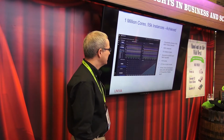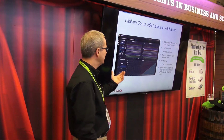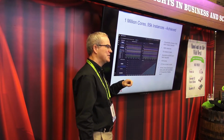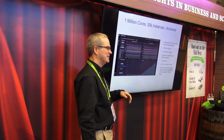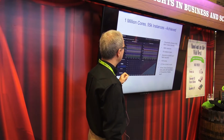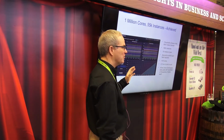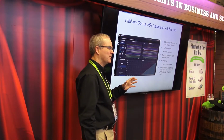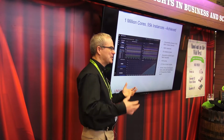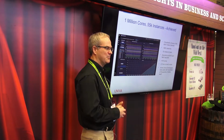So I mentioned we did this million core demo, and I'll just talk one slide about it because it's pretty interesting. This is just one run. We've actually done it about 5 or 6 times now. We just didn't tell anybody. But one of the really interesting things about this in AWS is they basically have about 1.1, 1.2 million virtual cores sitting around doing nothing, right? So they actually have a spare capacity of 1.1 million cores in one AWS region.